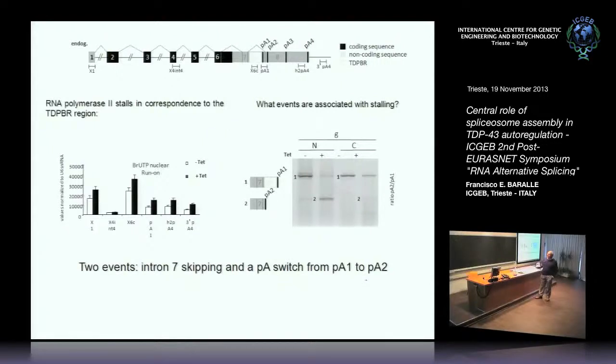Then also an interesting observation is that if you assess the different messengers before and after induction, dividing nucleus and cytoplasm, that poly-A2 that I was showing you seems to be very hard for it to go to the cytoplasm. So essentially, after induction of higher amounts of TDP, you have two events. One is the splicing of intron 7, and the other is a switch from poly-A1 to poly-A2, which has this characteristic, is more retained in the nucleus, and is a very low amount.